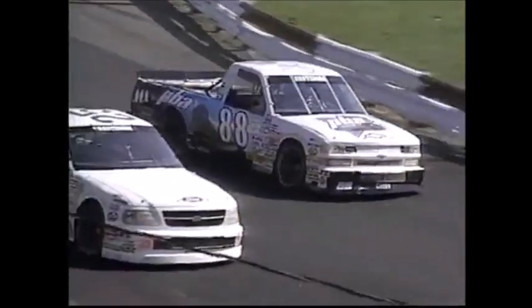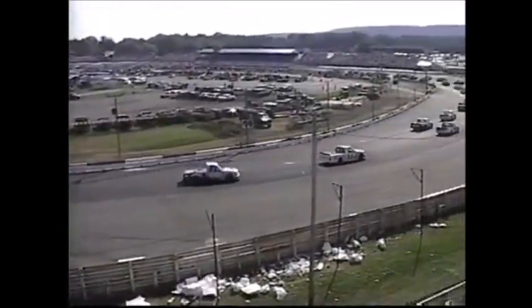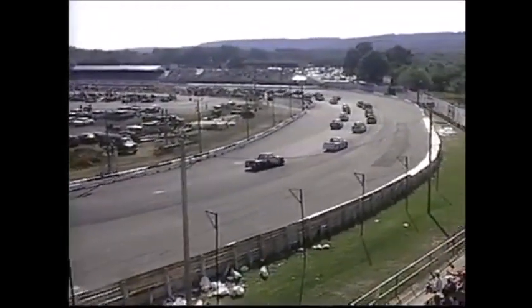There you see already our pole sitter, Terry Cook, having dropped to the back of the field. Certainly it beats the alternative of having to have gone home, Phil. But it's got to be a crushing way to start the race after blistering the field and winning your first career pole. Well, it sure is, but you know, the guys really did a yeoman's effort to get that truck repaired. He had quite a bit of damage to the front and the rear.